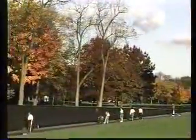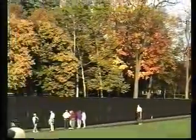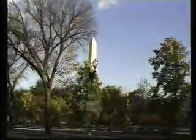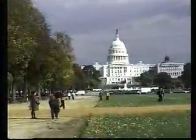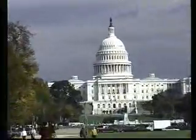The Vietnam Memorial is even more beautiful with this backdrop of orange and red and yellow leaves on the trees. The Washington Monument, of course, always towers over the city, the eternal flame at the grave of Kennedy in Arlington, the National Cemetery across the river. And of course, the largest and most impressive of all the buildings in Washington is the U.S. Capitol Building.